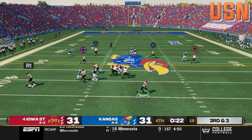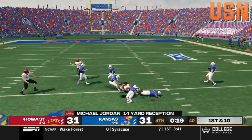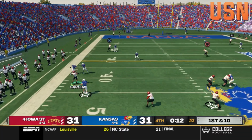So freaking ridiculous. Are you kidding me? How are the Jayhawks hanging around in this game? Michael Jordan on a big 3rd-and-3 conversion there gets us onto their side of the field, but will our backup quarterback Daquan Garcia be able to get us in field goal range?